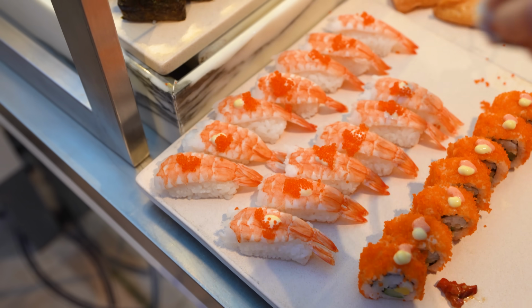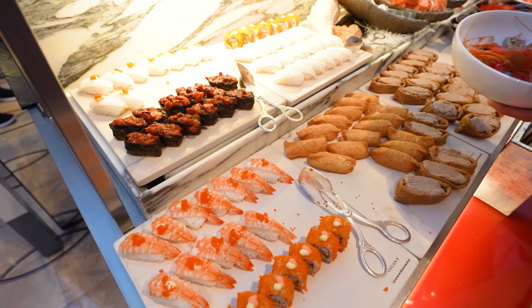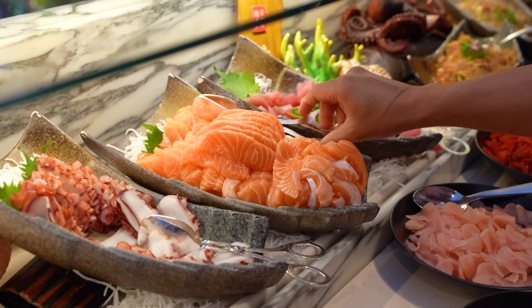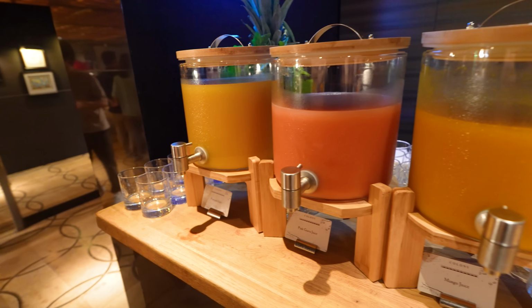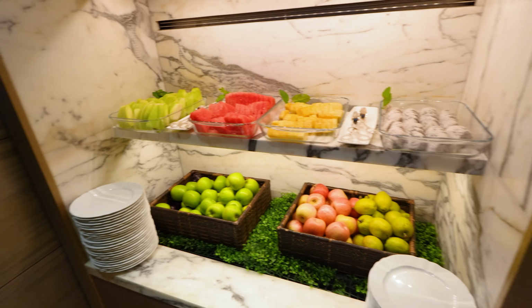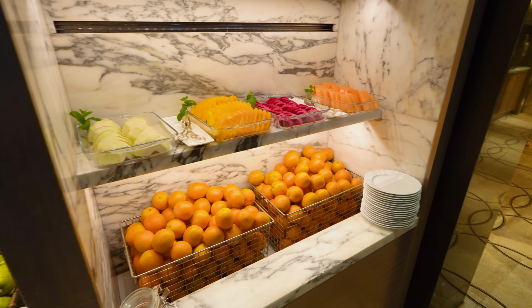They got sushi here. So it looks like they don't have a lot of nigiri sushi like Korea does, like salmon, tuna. They don't have that. It's okay. Those still look good enough. And they have salmon sashimi. They also have fresh juice, but I never drink those in buffet restaurants. Fresh fruits. I have a feeling that their fruits are really good. It is Southeast Asia after all.